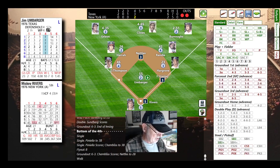Stanley shows some patience and shows a good eye. Gets a free pass. He's on at first. We got first and second. Here's Mick the Quick, who hit a triple earlier in the game. He's batting .345. I've rolled nothing but hits for him. He doesn't have a card with a ton of hits, but I've rolled nothing but hits for him.